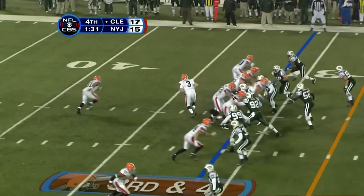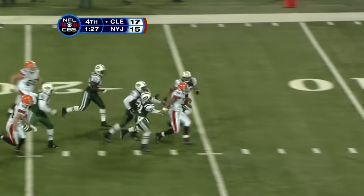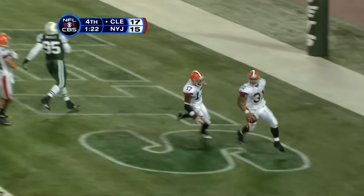This is the ball game for the Browns, and they give it to veteran Lewis. He's down to the 25, the 20, the 15, 10. Lewis will not be denied. Touchdown.